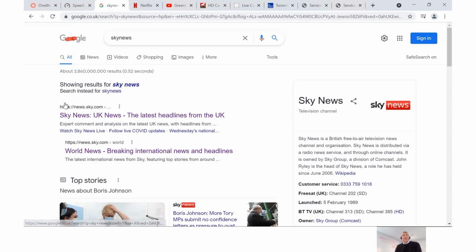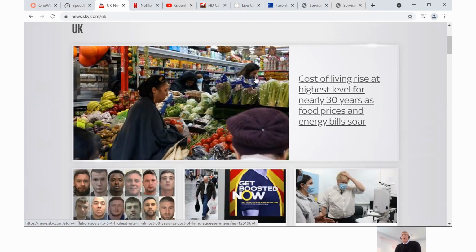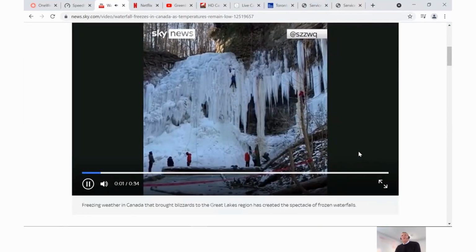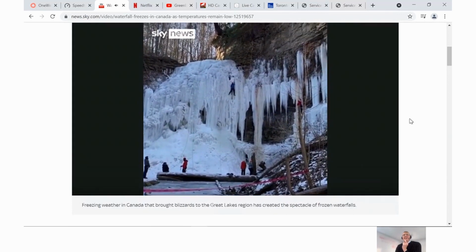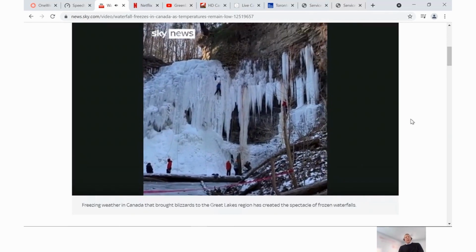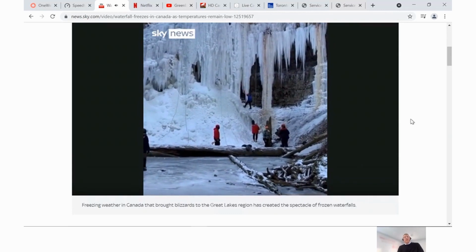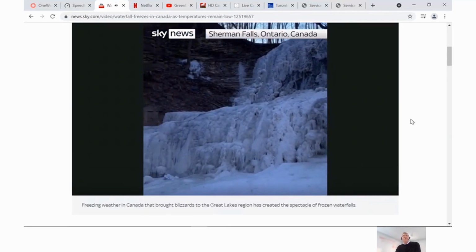And there you go, you can see the results and how quickly it loads. And we can look on Sky News and see some of the headlines from around the world. Waterfall freezes in Canada. Now that looks like a nice one. So the waterfall freeze in Canada as temperatures remain very low. So there's a video from Sky News about a waterfall that's frozen in Canada. Brought blizzards to the Great Lake regions. But as you can see, the video loads instantly. There's no buffering. For me, at least, the video is running flawlessly. For yourselves, where you're watching this video from, because of the internet being out of our control, you may see some buffering, but for me, this is running clearly. The sound is clear, no buffering, video running very well.